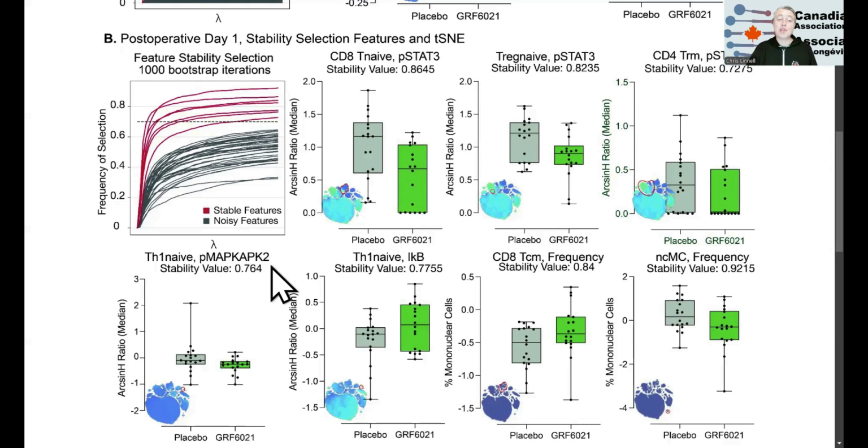MAPKAPK2 is associated with tumor progression, so lower levels are also beneficial, and they were indeed lower in the treated group. IKB blocks an inflammatory pathway, so higher levels are beneficial, and it's good to see that that was the case here. CD8 is crucial for robust immune protection against infection, so higher levels are beneficial, and that is indeed the case here. As for non-classical monocytes on the right here, they can lead to greater inflammation, so lower levels are better, and once again, that is the case here.